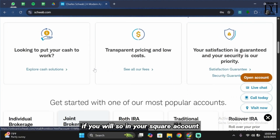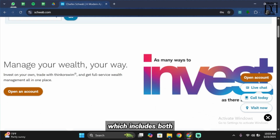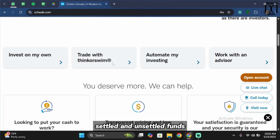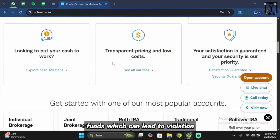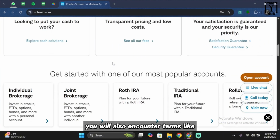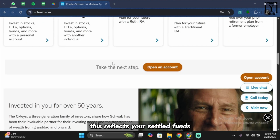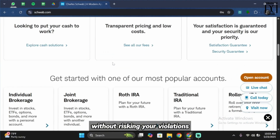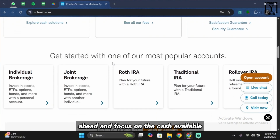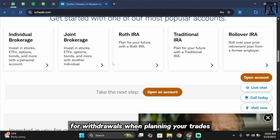So in your Schwab account, you'll encounter terms like available funds for trading, which includes both settled and unsettled funds. So be cautious using unsettled funds, which can lead to violations. You will also encounter terms like cash available for withdrawals. This reflects your settled funds. This is the safe amount you can use for new trades without risking violations. To avoid missteps, you can go ahead and focus on the cash available for withdrawals when planning your trades.